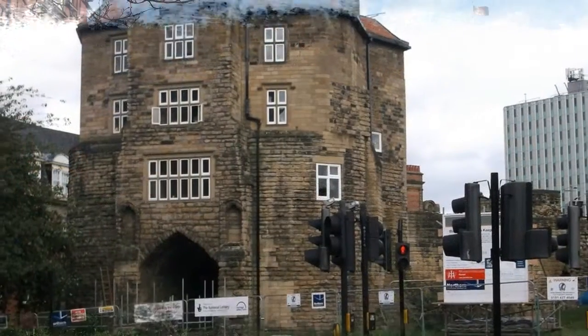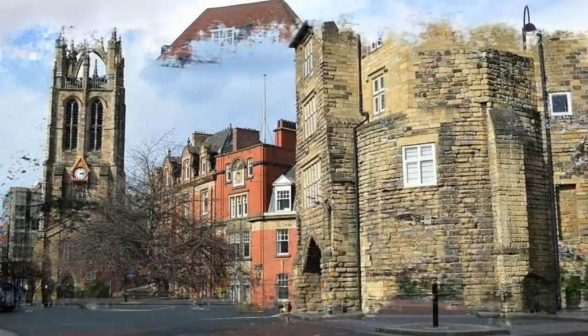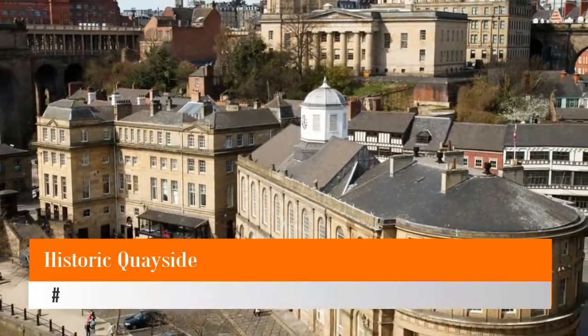Although separated from Castle Keep by a train line, the gatehouse, the Black Gate, was built in 1247 and is also worth exploring. Number 2, Historic Quayside.